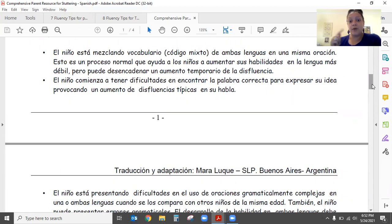sometimes a child will mix vocabulary from one language to the other, which is called code switching, which is actually a normal phenomenon in children who are bilingual. It is okay for them to, in the same sentence even, put another word in. So if it's an all English sentence and then there's one word in Spanish, that's actually considered typical. It says it's normal, might be a temporary disfluency as they're still learning the other language. They may begin to have difficulty finding the correct word that they want to use in the language that they feel like their listening partner will understand.